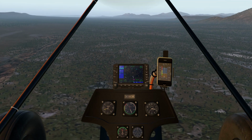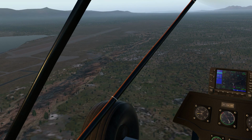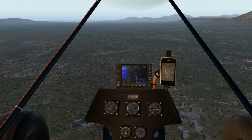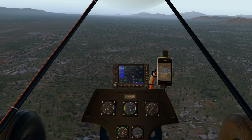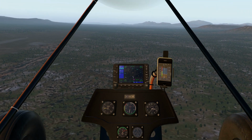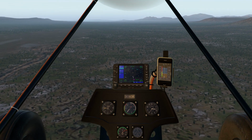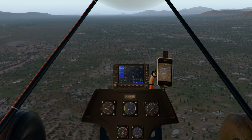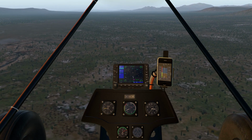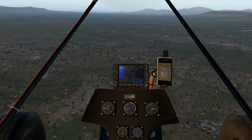Alright, we are going to do a left traffic pattern here just because we're a little bit high, we're a little bit fast. So we're going to try to keep our altitude a little bit here. So we want to get our speed back up because we don't want to take too much time. Yeah, we want to maintain our altitude. So pointing down to keep our speed going up, throttles to keep us from descending. And we're just going to go really fast here. See how fast we can go.